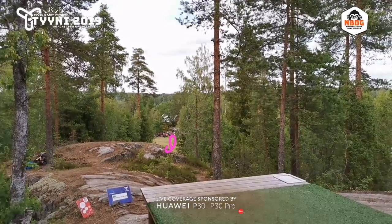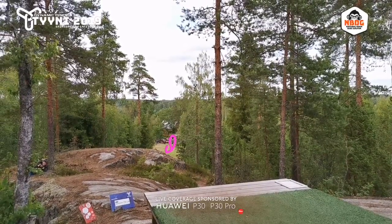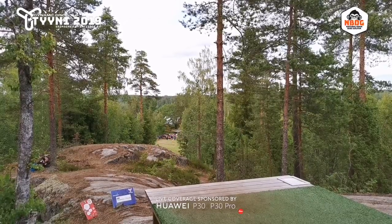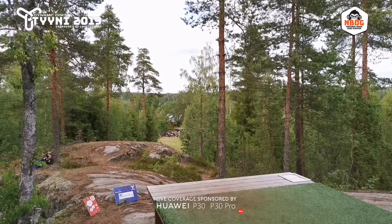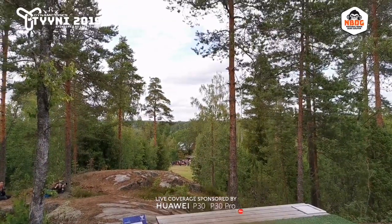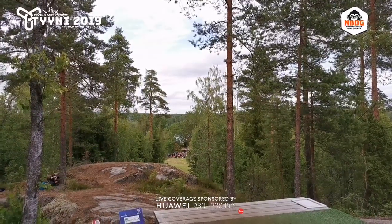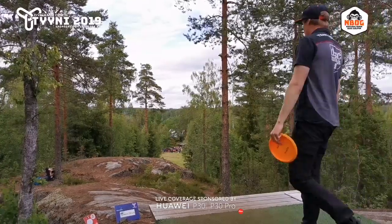The real danger is if you fade out too early to the left, those trees are kind of grippy. And if you go out to the right, then the hillside declines far right down and will eat up your discs. So you need to stay in the middle to shoot well on this par 3 of 110 meters. Downhill.